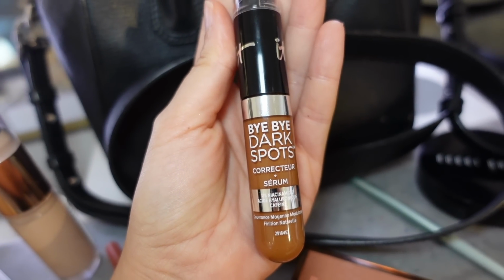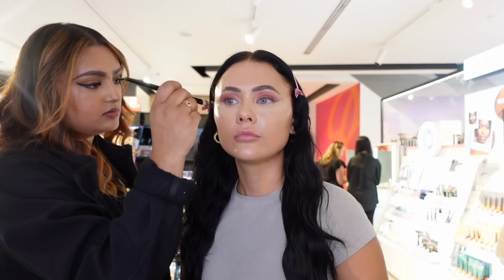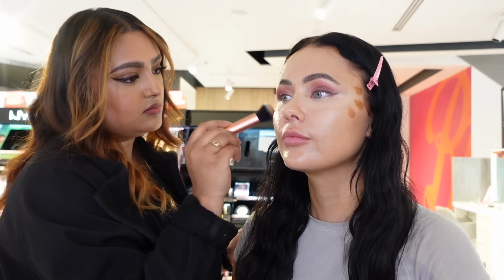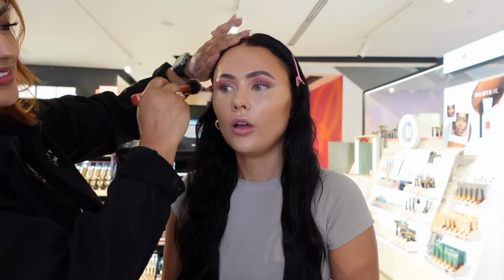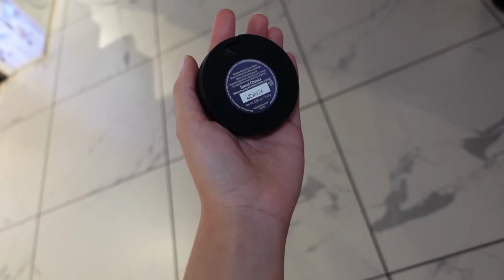And then she took the Byebye Dark Spots Corrector and popped it onto her dish and then started doing little dots around the cheekbones and forehead. I'm pretty sure this is a new product from It Cosmetics as well. I'd like to point out, majority of her brushes were Real Techniques, and if you're an old school YouTuber fan like me, you know that's the Pixiwoo sisters' brand, and we love some Real Techniques brushes.